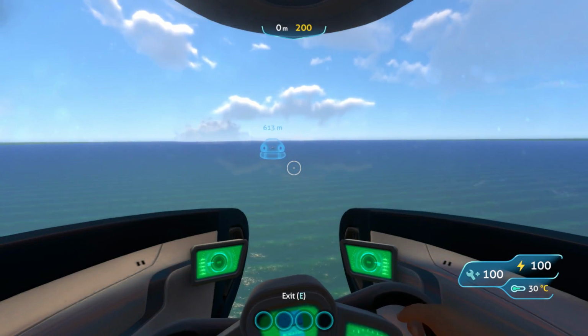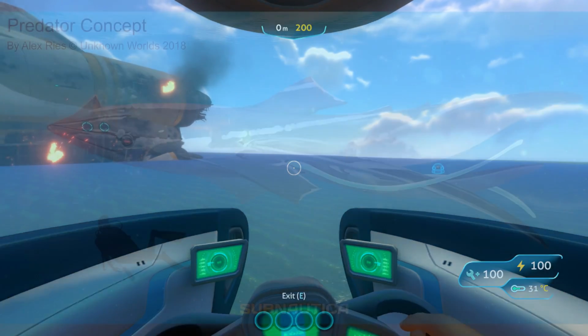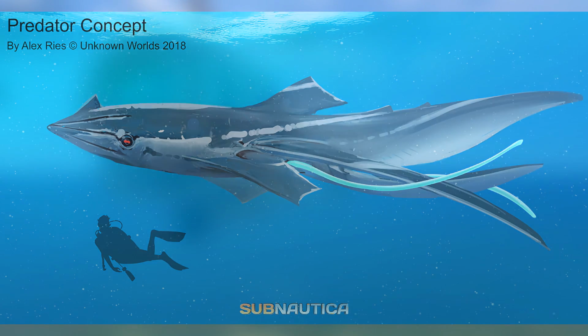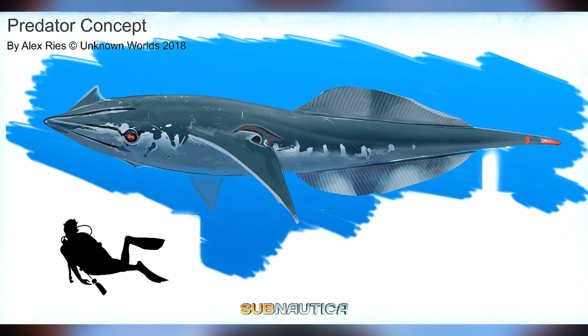So, firstly, we were given another Predator concept by Alex, which is one with a size ref, and that's one of the 3 concept arts that we've had for this kind of squid shark thing. Now this isn't the final one because the final one is this one, Squid Shark 06. This is the one that they're going with, this is the one that we'll see in the expansion. And they also created an earlier one which did have a size ref, but it was much less of a kind of squid looking thing with a fin and a red bit at the end.